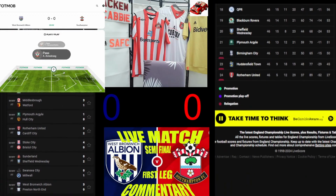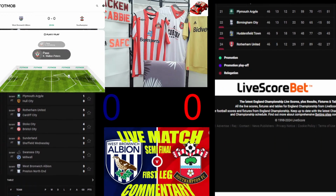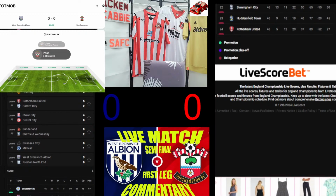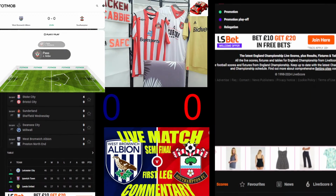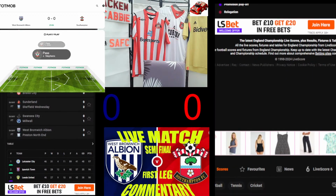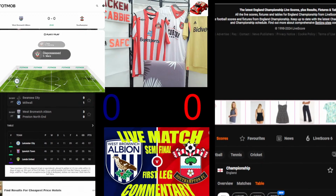Second best home defence in the Championship. West Bromwich Albion leads just a goal better. They've only conceded 17 goals here throughout the campaign in the 23 games, of course. And they'll look to be keeping that tight. Alex Palmer's been a huge part of that resolute defence as he's played every single Championship game this season for West Bromwich Albion.